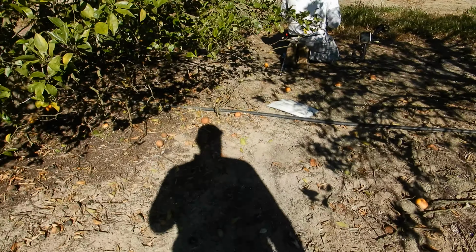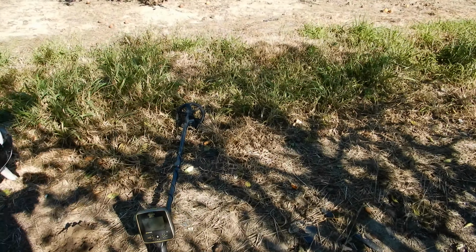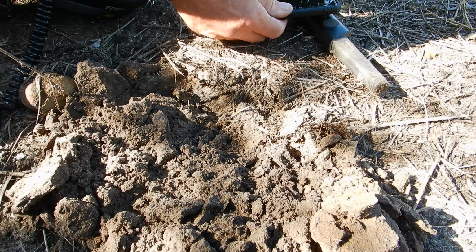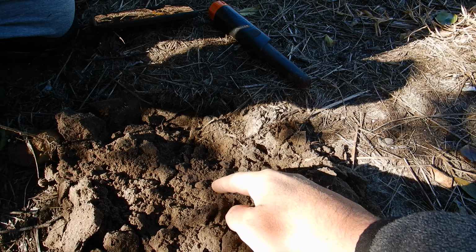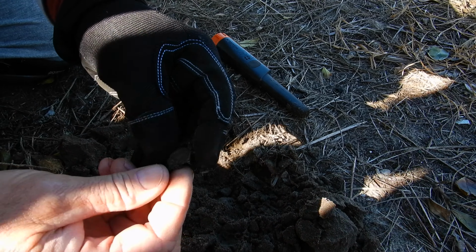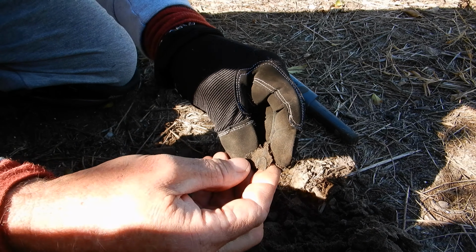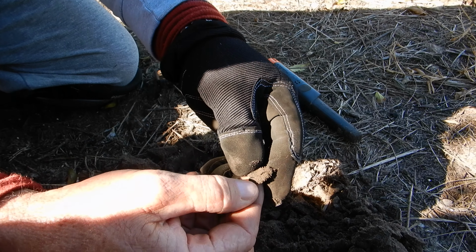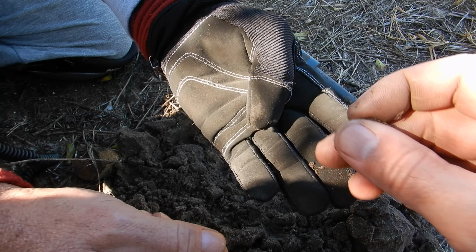All I heard was eagle, so... I gotta get my glasses on. Where is it? I see an eagle. Right there? Looks like a pin or something. Is that an eagle? I see wings. Is that what it is? Yeah, it's definitely a pin. Oh, clean it off.